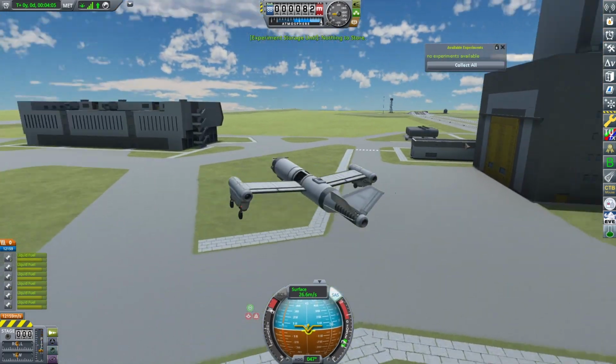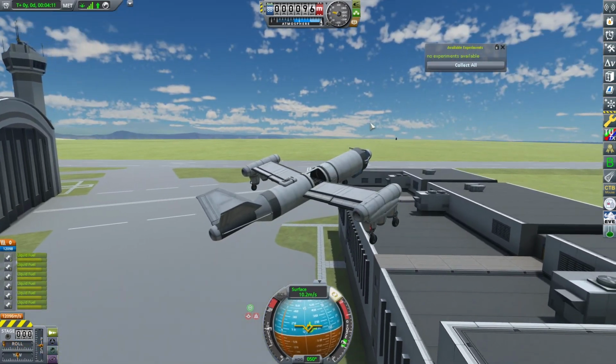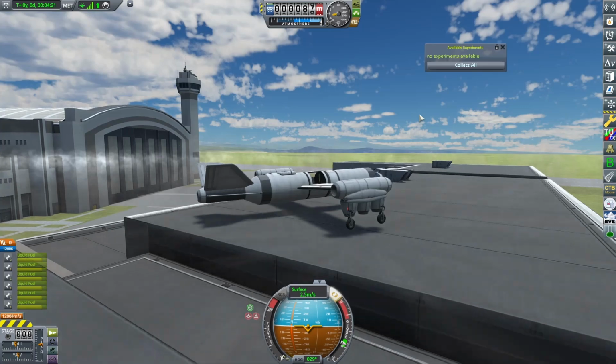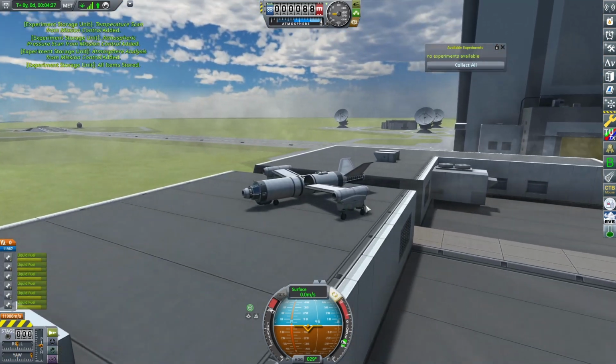I'm not very good at remembering names of all the buildings here, because I've been playing this game for such a long time. I started playing in version 0.19 when, of course, you only had the VAB and spaceplane hangar. So it goes without saying that they've added a lot since then.